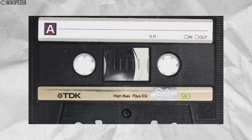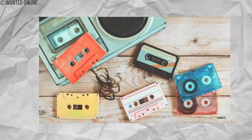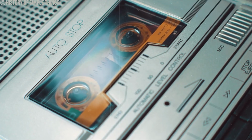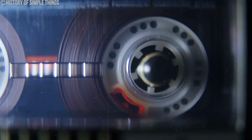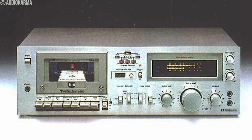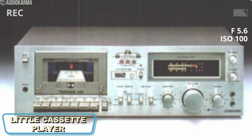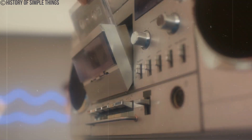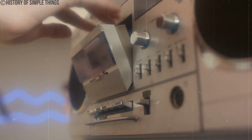If you wanted to impress someone or just vibe out, you'd spend hours making the perfect mixtape. Every song was chosen carefully, whether you were winning over a crush or setting the mood for a road trip. And the joy of hitting rewind on that little cassette player? Pure magic. You'd watch the tape spin back, eagerly waiting to hear your favorite song over and over.